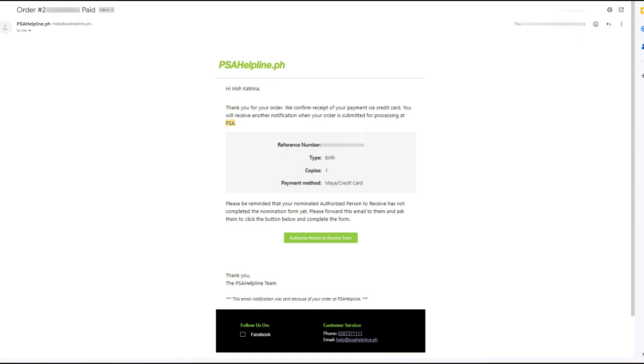So what I placed there is my mom since baka wala ako sa bahay. Kasi hindi nila i-release yung delivery pag hindi yung nakalagay sa authorized form o ako yung mag-accept. Right, so here's the birth certificate that I requested. So of course I'm not gonna show you the details, it's too personal, but you will also receive a receipt that is attached on the birth certificate. Okay, so it's really easy and super quick to order it online.